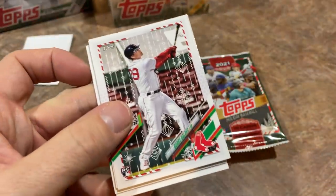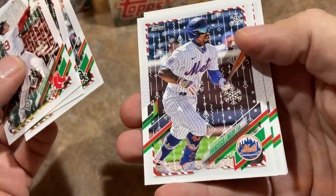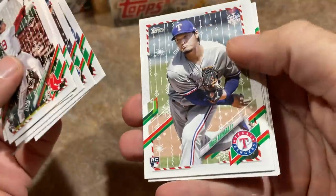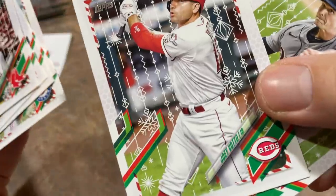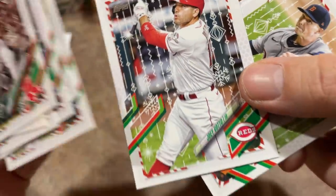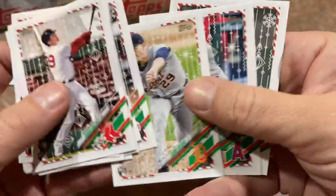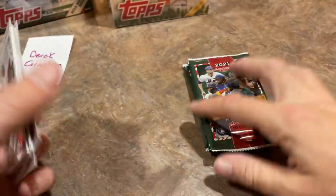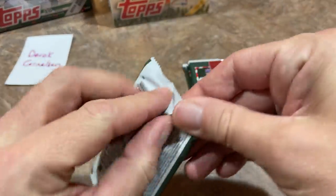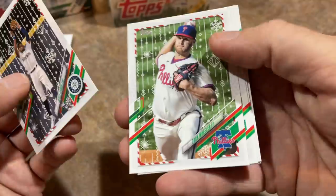Next, we've got Bobby Dalbec rookie card. Jose Ramirez, Garrett Crochet. There's Francisco Lindor. Joey Votto. Looks like he really choked up on the bat there. Look, he's choked up a good 2 inches on the bat. Must have been like an 0-2 count or something like that. Tarek Skubal, Jo Adell. We found his short print in the preview video with a scarf around his neck, which is pretty nice.